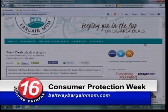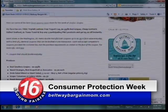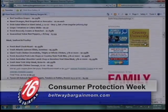For sources of coupons, you can find those in your Sunday newspaper, like the Washington Post and the Washington Examiner. I also list out some different online resources where you can print coupons in case you're not able to get your hands on the newspaper inserts.